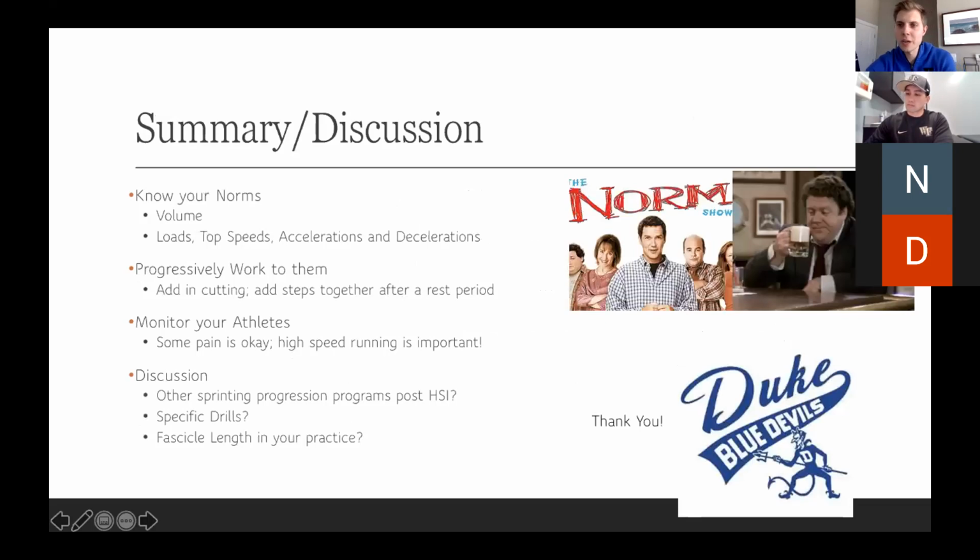And we definitely want to move on because Chris has got a lot of great material. But I'm just curious, any other thoughts or opinions or experiences with pain-free versus pain threshold type sprinting, return to running post HSI?